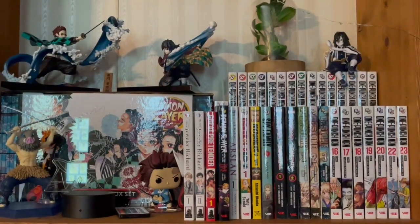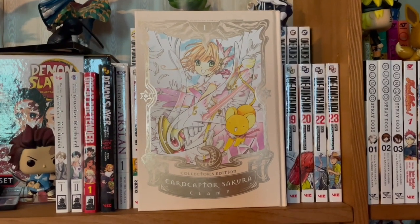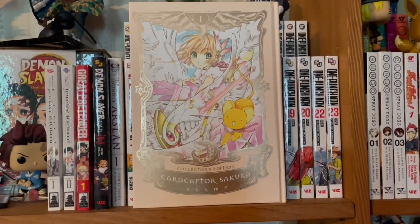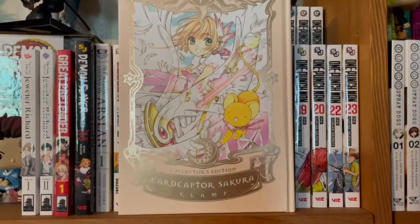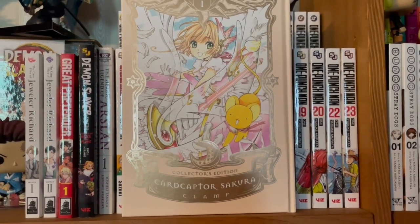Finally, and I mean finally, we are on the last shelving unit. Let's go! Starting from left to right, we have Cardcaptor Sakura, the collector's edition. I love Cardcaptor Sakura. Okay, this is my childhood. Some people had Tokyo Mew Mew, some people had Sailor Moon. I had Cardcaptor Sakura. I mean, look at this cover. Look how gorgeous it is.